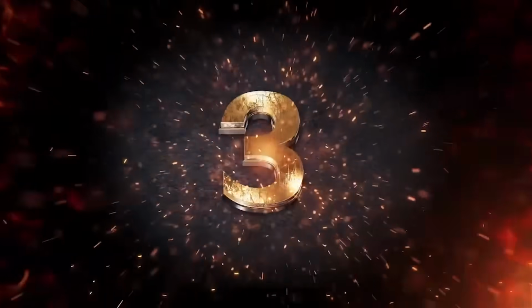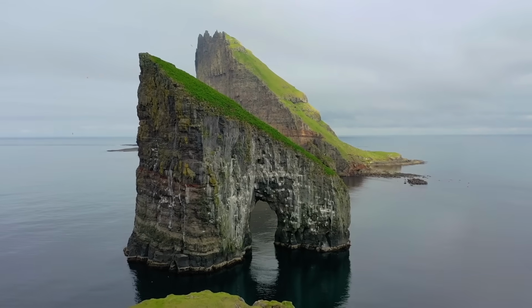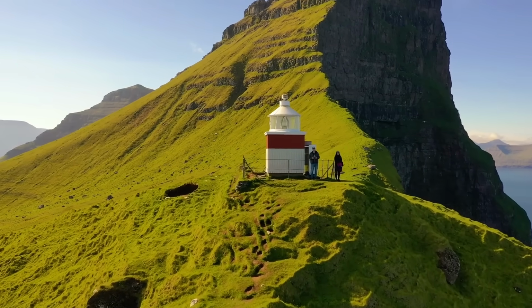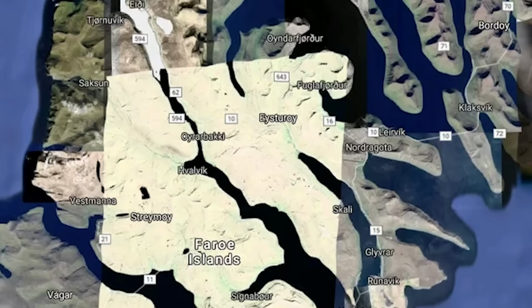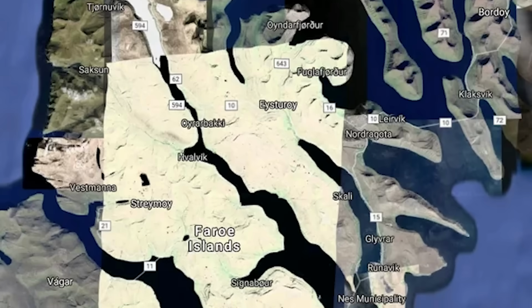The Faroe Islands are a bunch of rocky islands in the North Atlantic, known for their dramatic cliffs, Viking history, and, well, not much else, to be honest, but for years, parts of these islands were basically scrubbed from Google Earth. Instead of clear satellite images, certain areas were either pixelated, missing, or stuck with super outdated photos that made it look like Google was actively avoiding showing the place.